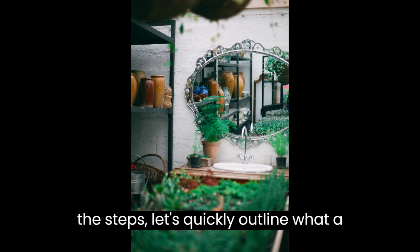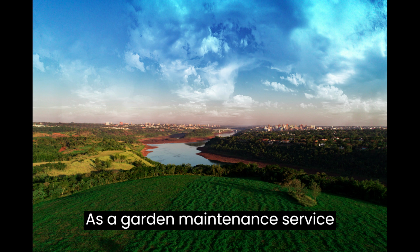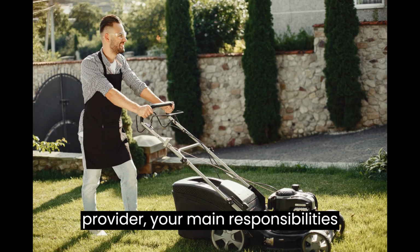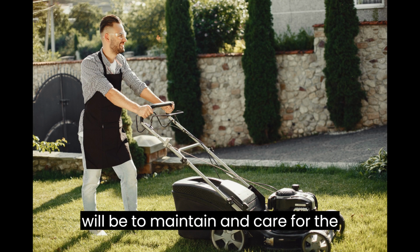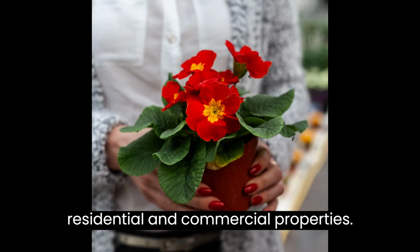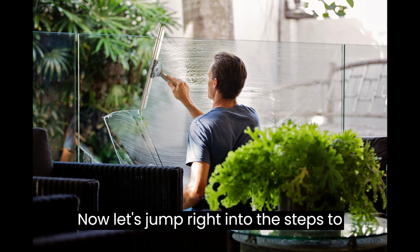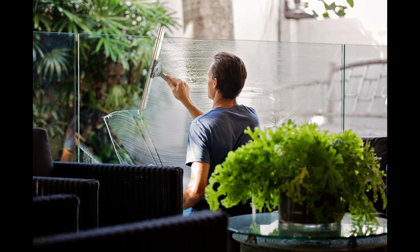Before diving into the steps, let's quickly outline what a garden maintenance business entails. As a garden maintenance service provider, your main responsibilities will be to maintain and care for the gardens and outdoor spaces of residential and commercial properties. Now, let's jump right into the steps to get your business up and running.